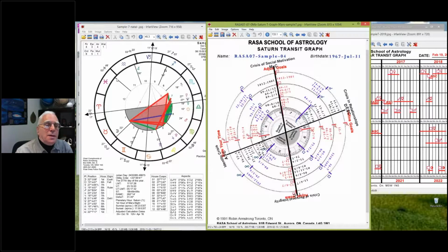Saturn goes through some houses fairly quickly, but it's going to take 5 years to get through that 12th house. So from about 9 to 15, Saturn's going to be going through, and she's going to feel more and more isolated, more and more, I don't fit into this. I don't fit into the way I was brought up. And what am I coming out of this world?